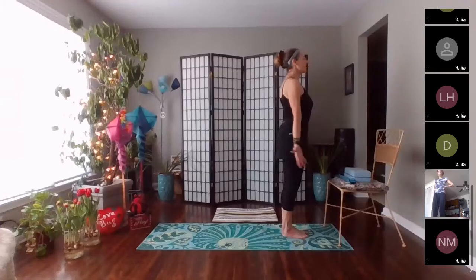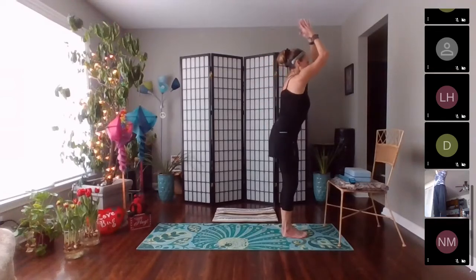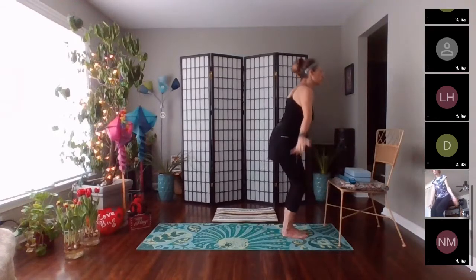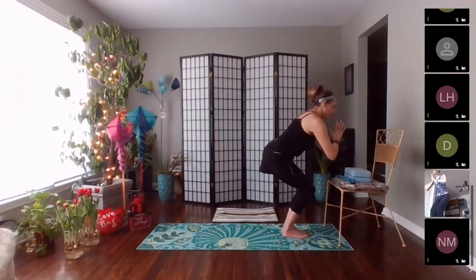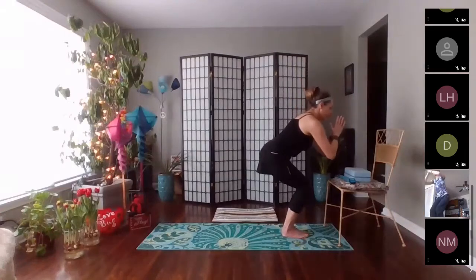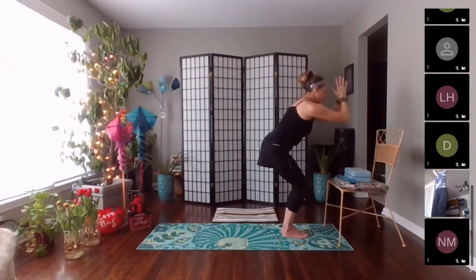So let's take a breath in, inhale up. Exhale, press the palms together and sit into chair pose. Just notice the strength of your legs, your knees tracking over your feet. We'll do that 3 times. Inhale, sweep up. Exhale, sink. Chair. 2 more. Breathe in. And breathe out completely. 1 more. Breathe in. And breathe out.